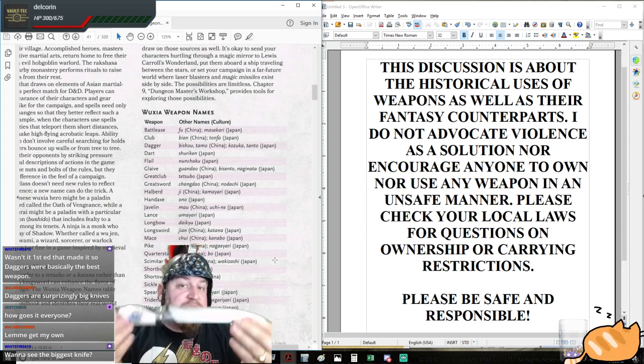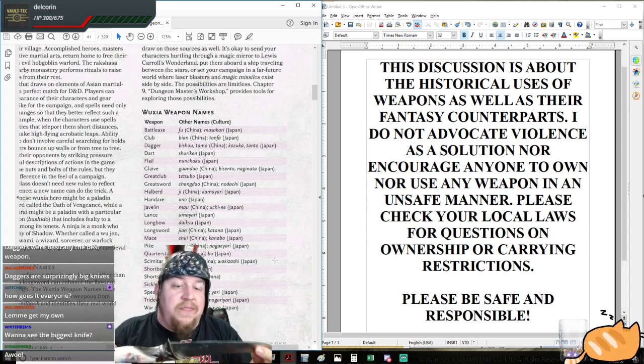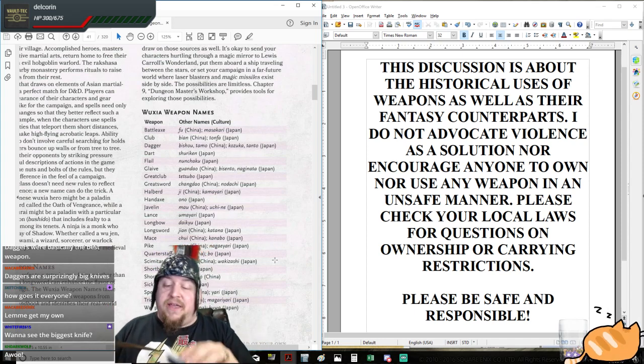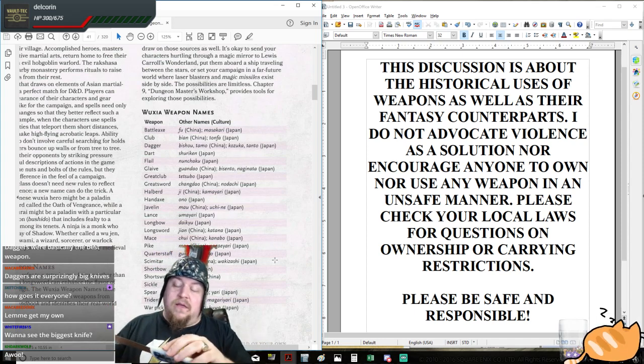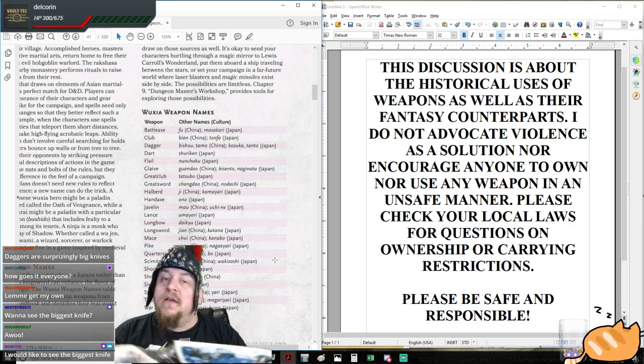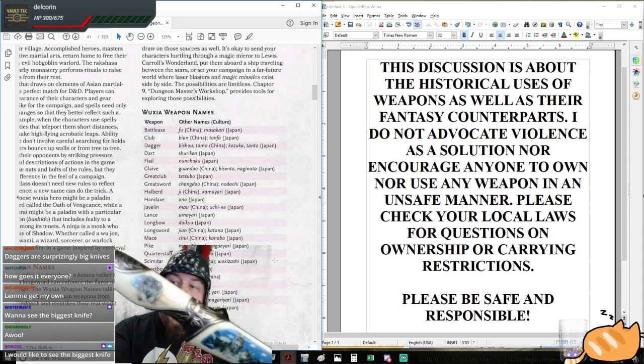Now, is this a throwing dagger? No, you could throw it, but this is not a throwing dagger. While dagger is just a generic entry in Dungeons & Dragons, there are throwing daggers, and then there are just the pointy stabby-doo daggers. This is a pointy stabby-doo dagger with a lot of cosmetic elements to it.